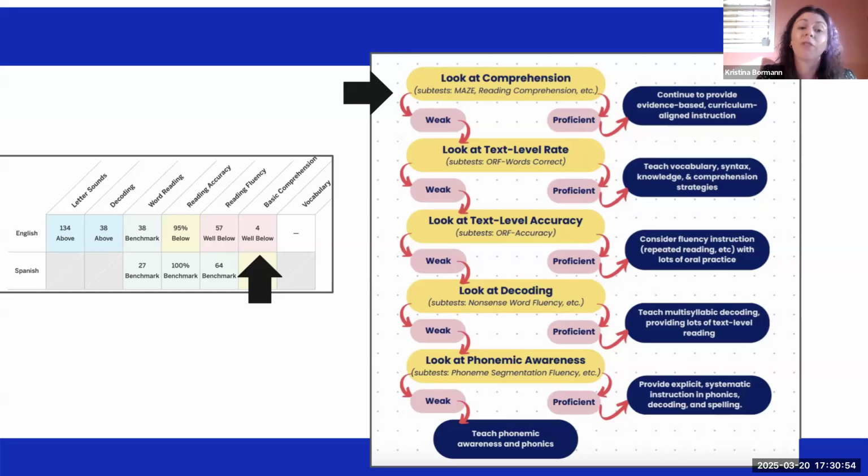So for older students, we typically start at the top of this decision-making tree and work our way down to find that lowest barrier skill. And then for younger students who are learning how to read, or this might be a lower proficiency student, you can start at the bottom and work your way up to find the next skill ready to teach. So looking at the data on the screen, we started at the top. We're looking at comprehension first, right?